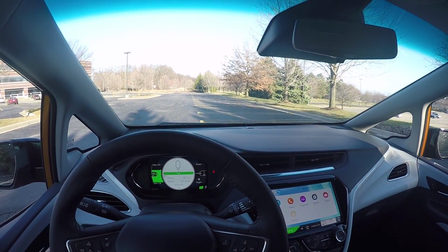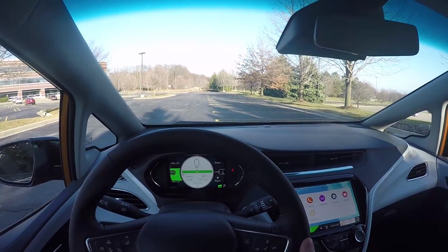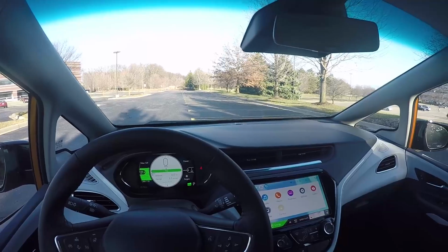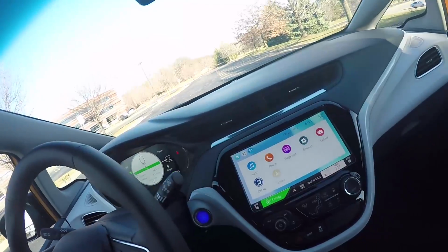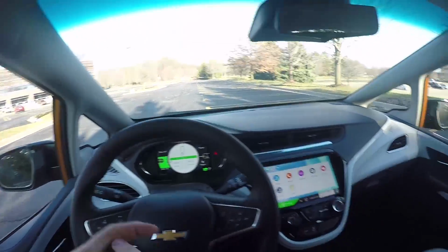In contrast to something like a Nissan Leaf, which I really get the feeling I'm in a cheaped-out car when I'm driving that thing, I think this is definitely a step up in overall quality of the vehicle. So we're gonna get buckled up here and take this thing for a spin.